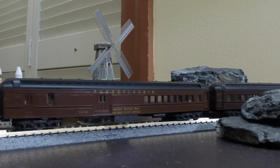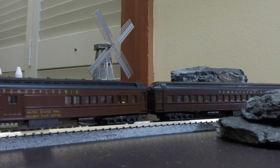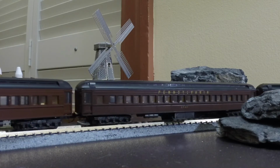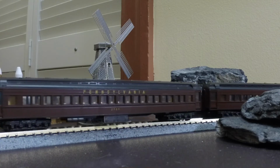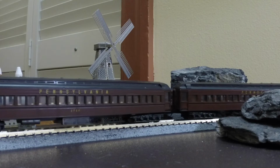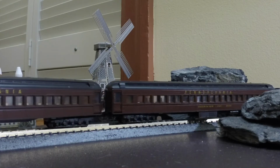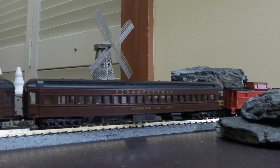Now, what I don't have yet is full control over the range of the sounds. It has its sound at idle, it has its sound when it's gaining steam and picking up speed, and then it has its sound when it's running full throttle. But I can't yet activate the bell, the whistle, and a whole host of other sounds that you do need a sound controller or DCC system to activate.